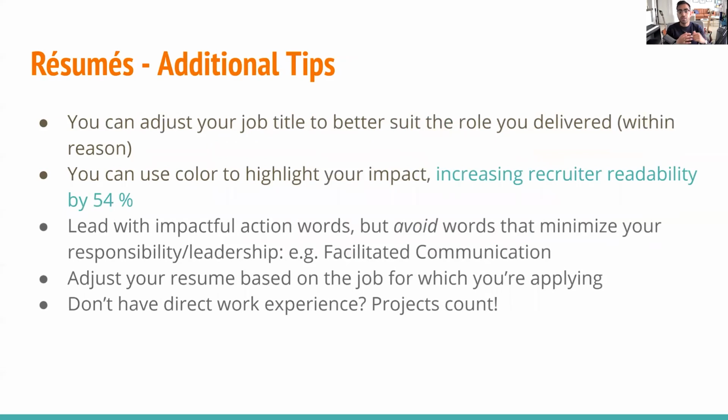Some additional tips. You can adjust your job title to better suit the role that you deliver, within reason. We described that briefly. You can also use color to highlight your impact, right? For those metrics that we were describing earlier, if you use color, it really stands out, and then your resume becomes super impactful. You're just seeing all these percents of impact, and then as someone who's reading it, I'm like, wow, this is someone who can deliver a lot of value. Do lead with impactful action words, but avoid using words that minimize your responsibility and leadership.